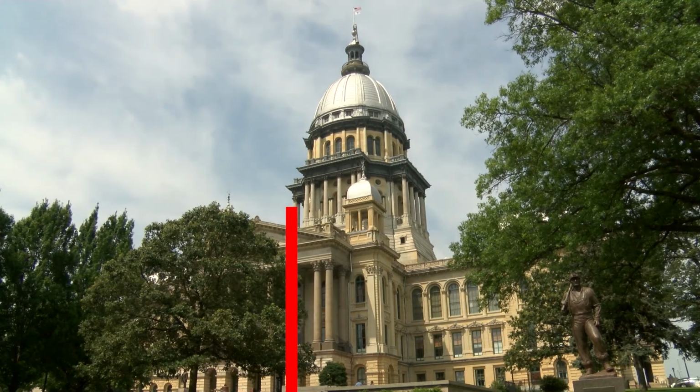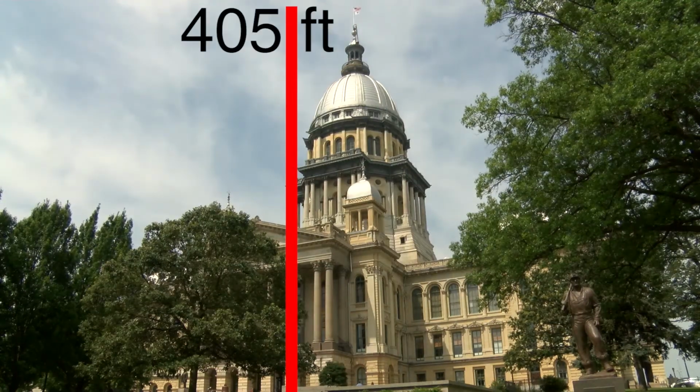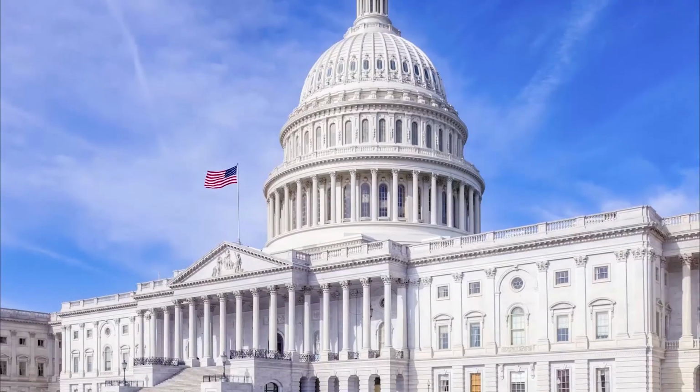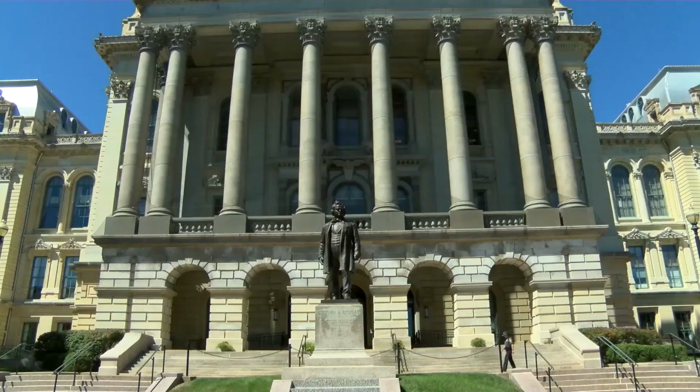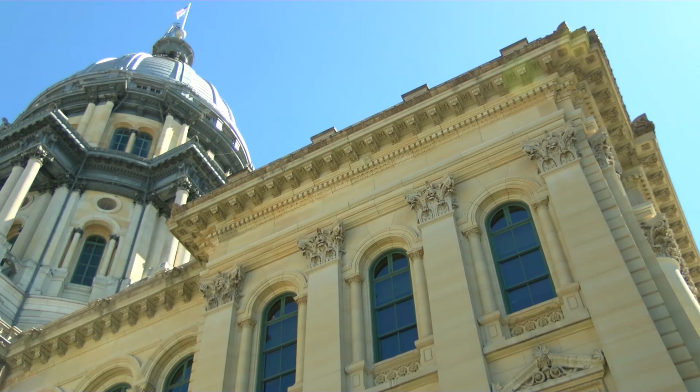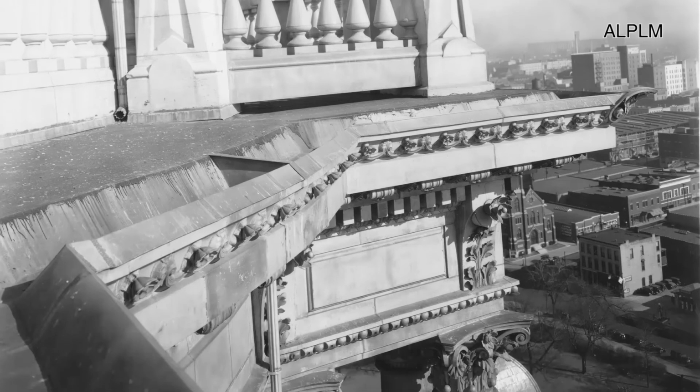Standing at 405 feet from the top of the flagpole, the Illinois Capitol is the nation's tallest domed capitol. It's even taller than the U.S. Capitol. The building is an architectural wonder and exhibits Illinois history around every corner. While the Capitol overall looks the same since its construction, this place has gone through many changes.